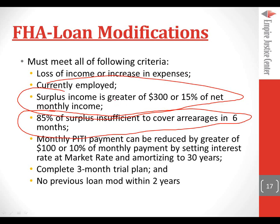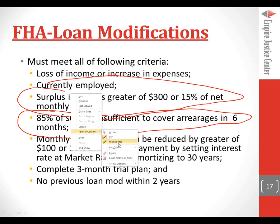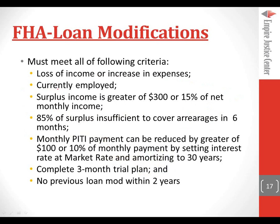If your homeowner has surplus income that is not greater of $300 or 15% net monthly income, so they do not have much of a surplus at all, they don't qualify for the FHA loan modification. So if the homeowner does have greater of $300 or 15% of their net monthly income, they're going to be looked at for an FHA loan mod. If they do not have greater than $300 or 15% of their net monthly income, then they're going to be looked at for FHA HAMP. That's the big difference. If the homeowner has really no cushion at all, they are really razor thin as far as the surplus in their budget, that's going to be what sends them to the FHA HAMP world as opposed to the FHA traditional loan mod world.